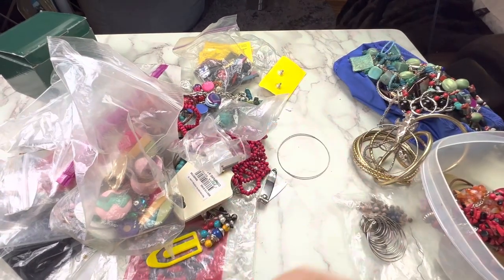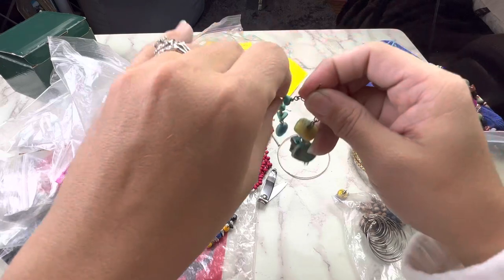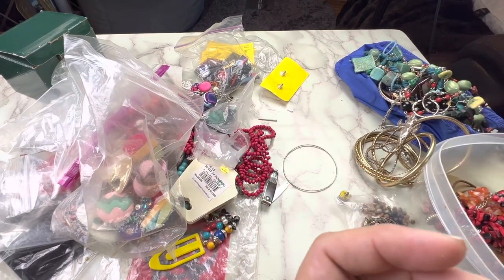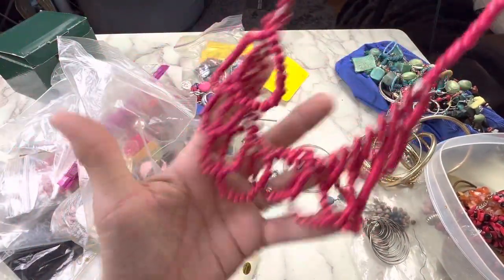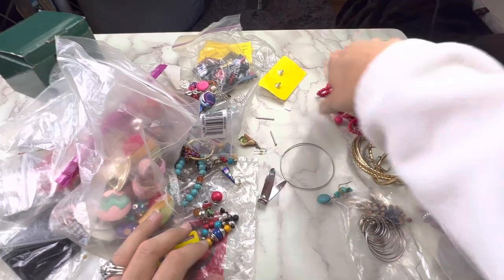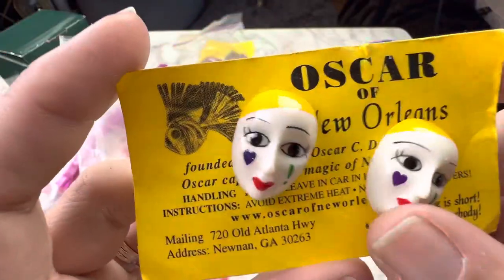All these bags. I got some earrings that match the one necklace. This is just a wood beaded set. Eva and Grace. Who is that? I can't remember. I want to say that's like Walmart or something. We got these earrings. It says Oscar of New Orleans. Life is short, love somebody. Those are pretty cool.